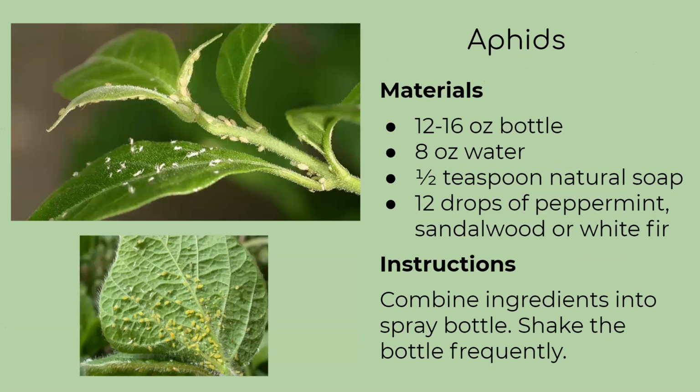So aphids were like my number one problem last year. They started on my kale and then they just went wild. So I'm super excited for this one. It said like a 12 to 16 ounce bottle, some water, again natural soap. And then you can use any of these: peppermint, sandalwood, or white fir. You combine them and make sure you shake the bottle frequently.